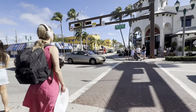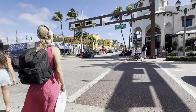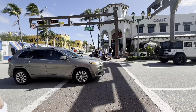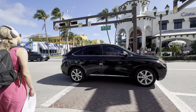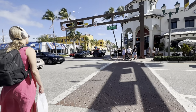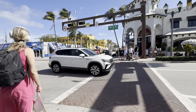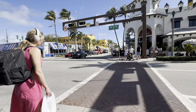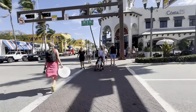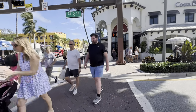The yellow building you see over there, that's a hotel, one of Delray Beach's oldest hotels. That's the Colony Hotel. Definitely recommend taking a quick walk through their lobby. It's like stepping back into, I guess I would say, Cuba in the 1930s. They kept it very historic, which is very cool.